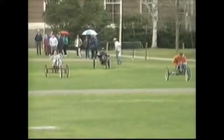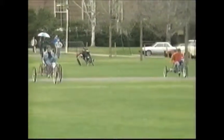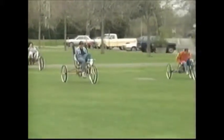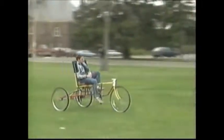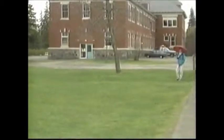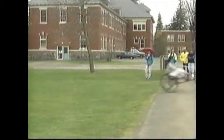I think this is a good indication of how functional they are, putting them through different tests like this, coming down the stairs, going through the trees, and going on the cross-country portion of it. I think that gives a real good indication of just how these folks have worked to make these machines and design these machines to be functional and to be useful for people with upper extremity disabilities.